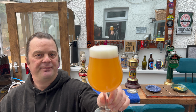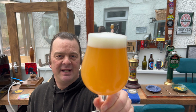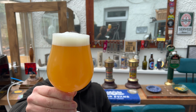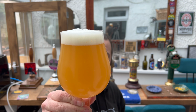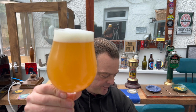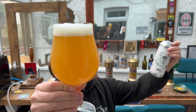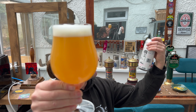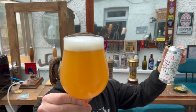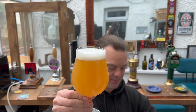But look at that. We got a 1 finger white head. Hazy as you like. Kind of light amber coloured beer. Good amounts of carbonation rolling up the side of the glass. This IPA is one of 2 recipes designed by our taproom team. A wheaty body with a sprinkle of rye forms the base. Eclipse and Simcoe hold hands on the dry hop to bring zesty citrus, mandarin and some sweet pine.